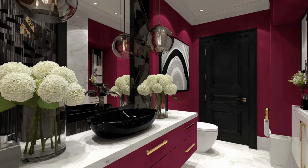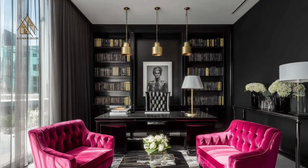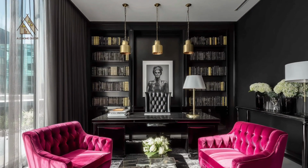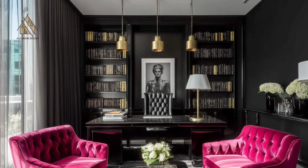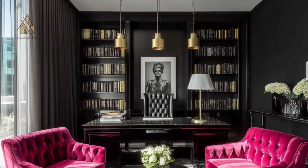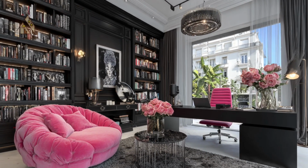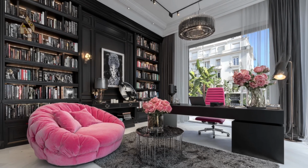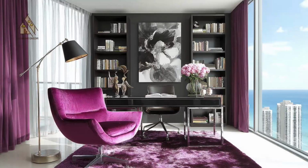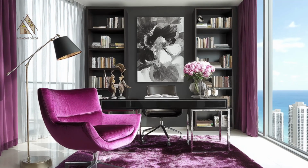Even hallways and guest rooms deserve narrative. Black frames the space, fuchsia punctuates it, and gold details guide the eye. Think of every surface as a canvas and every light source as a lens. Room by room, you shape an experience. With black as your base and fuchsia as your voice, your home doesn't just look good, it speaks volumes.